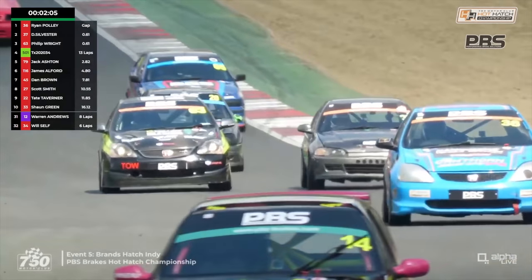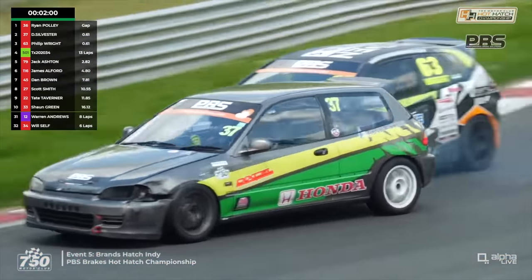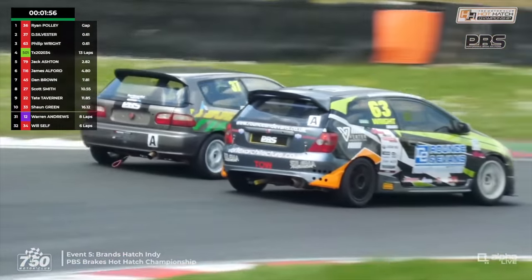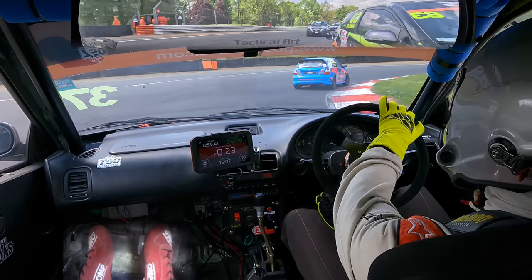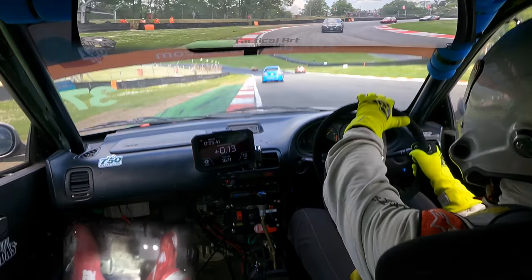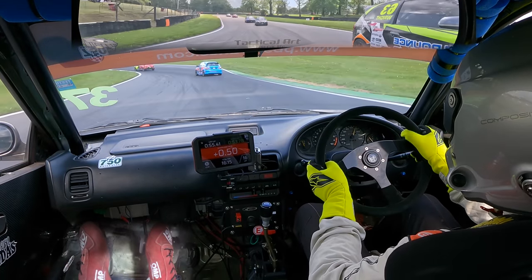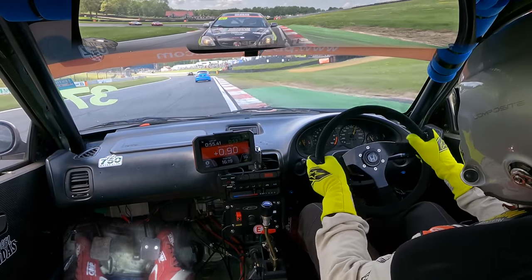Wow, great stuff this. So Phil Wright still not got second place sealed, has he? And he won't do. Sylvester moves across in front of him. I think there may have been a little bit of contact there between the two as they turned into Druids that time. He's allowing Polly to make a little bit of an escape now of about four or five car lengths. But Sylvester holds on.